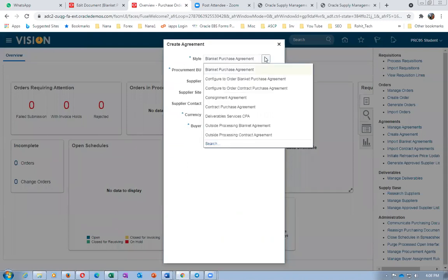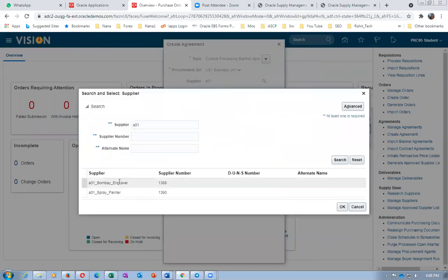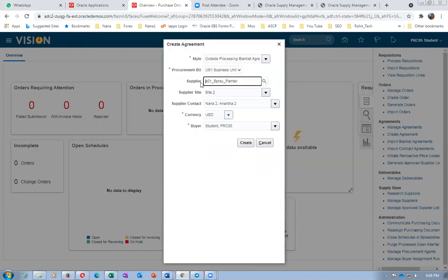So I'll now use the outside processing. Maybe here it will take some time or you have to run the syncing process now. Fine. Outside processing blanket agreement. I'm choosing it. Supplier is A01. Now our item will come. So first is the outside processing supplier item. Fine. For the second only, I'm making it. For the first one, I'm not making it.